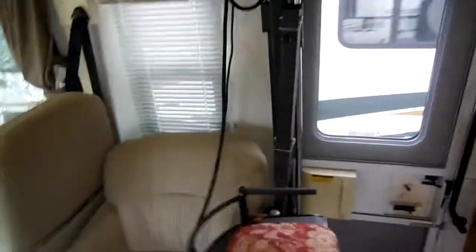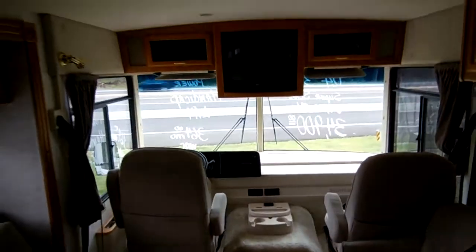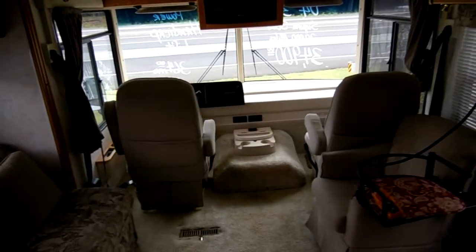Or, like I said, if you're in the market for a handicap accessible motorhome, they don't get any nicer than this for under $35,000. 20,000 miles, everything's guaranteed to work.